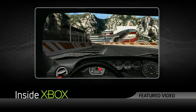So let's talk about Forza 3. If I've got a Ferrari or Ford GT, what are you going to race with? Because I'm going with whatever you're going with. I'd probably lean towards the Ford GT. It's really easy to drive. It's fast.